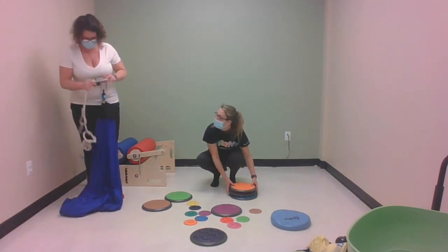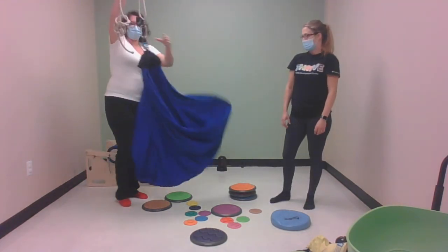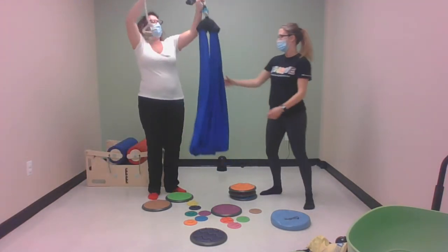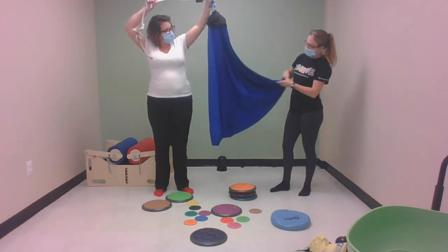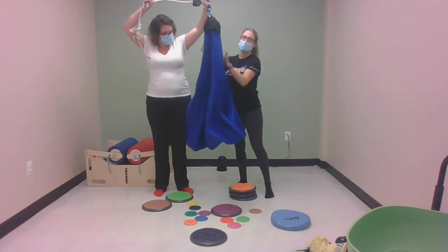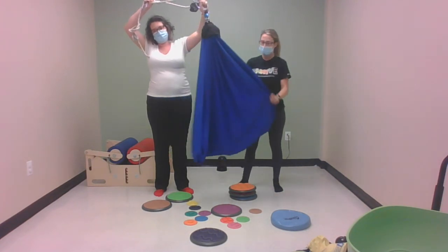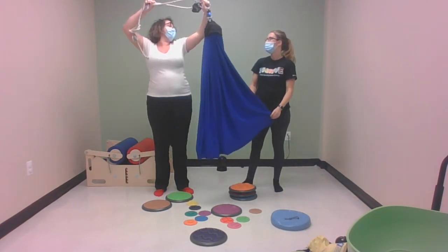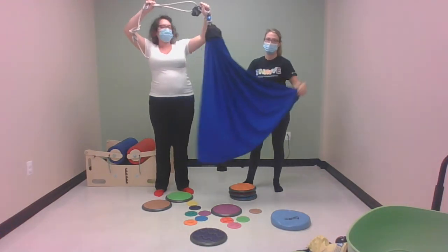We also have our Lycra swing, which is not currently being used. You put the kiddo inside of here, it would rotate, or it could also rock back and forth in more of a linear motion for more of a calming input. So that's important. So back and forth motions are more calming than rotational or spinning.